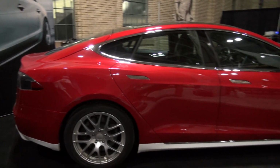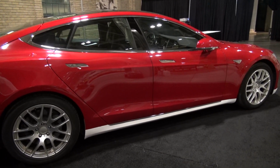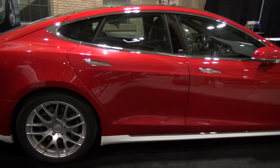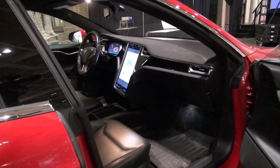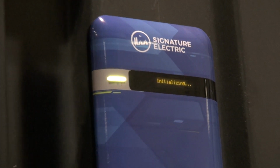This car behind you has a 70 kilowatt battery in it. Well, if this is only 14 kilowatts, you're getting the idea that the math is not working out. Beautiful car. This is sort of the coming out for our charger as well.